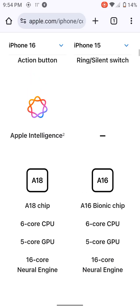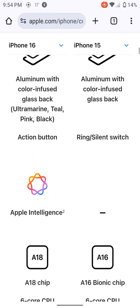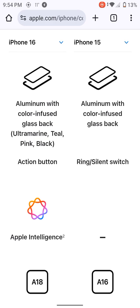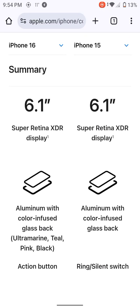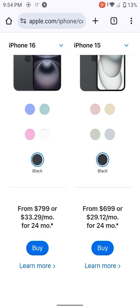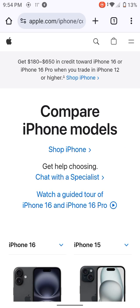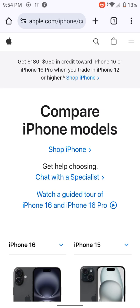And this new generation also takes the A18 chip, and new Apple Intelligence, and the action button, and the color-infused glass back in ultramarine, teal, pink, or black, since those are the colors it comes in. But what about Starlight? That's white now, not Starlight. That's not what it's called anymore. So yeah, that's it. That's all the differences.